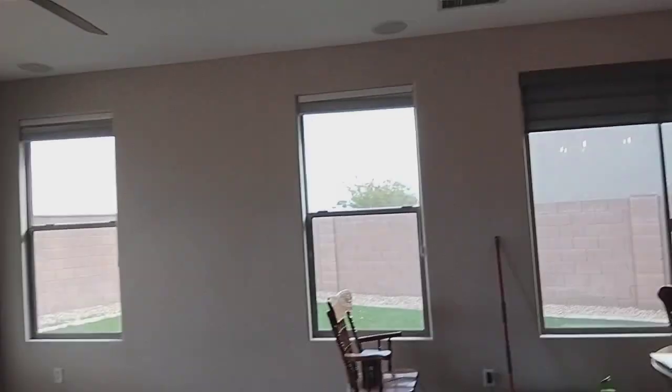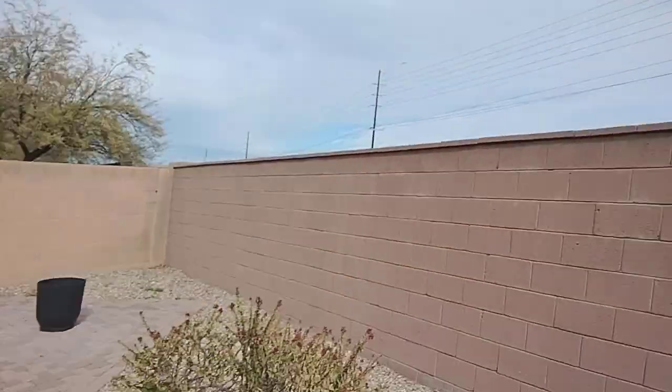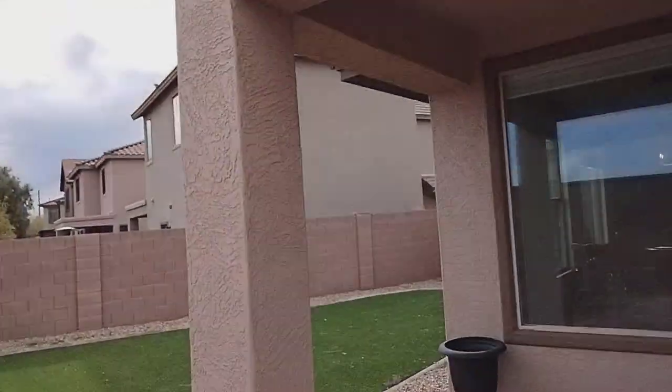This is your master with large bathroom, closets, and dining, living area. That's where most people would put their TV. Big windows. Again, nice view of mountain to the back. That's west facing. Pavers here as well. And then this is your yard.